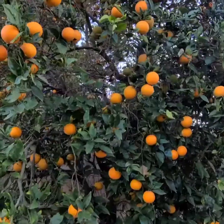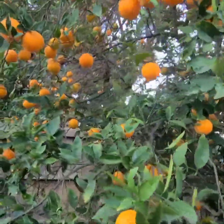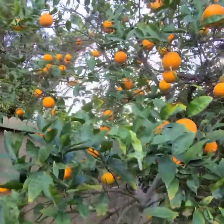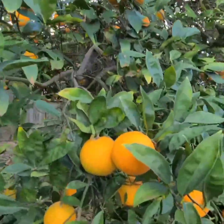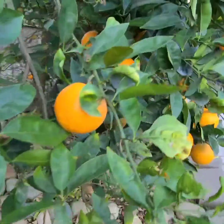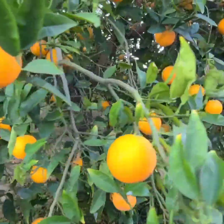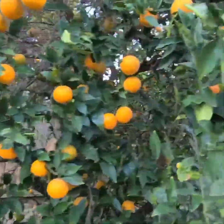September. Look at our oranges, guys. There's a lot of them. It's almost ready to harvest. Maybe in another 2 weeks. Look at that. It looks yummy. There's a lot of them. Wow. It looks like there's 1,000 in there.